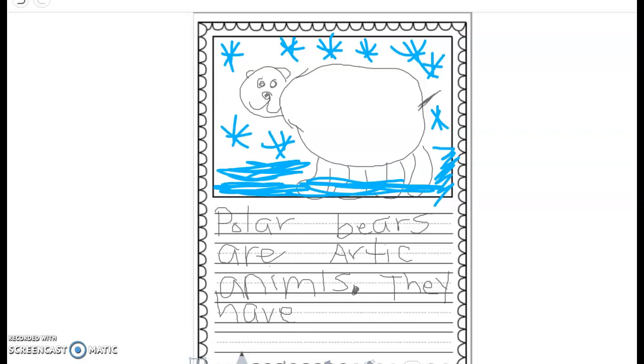Long. The first sound I hear in the word long is l, which is L. I hear the sight word on in there, and I know how to spell that. That's O-N. Long. G. The last sound I hear is a G, which is a G. They have long necks. All right, I don't have any more room, so I'm going down to the next line.